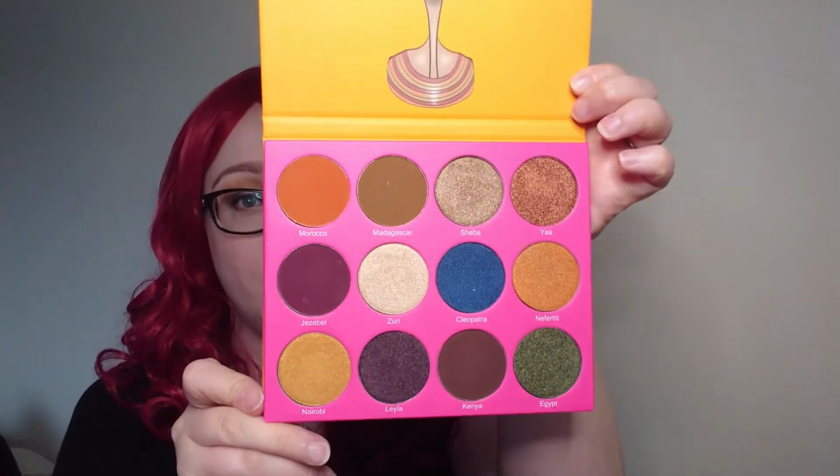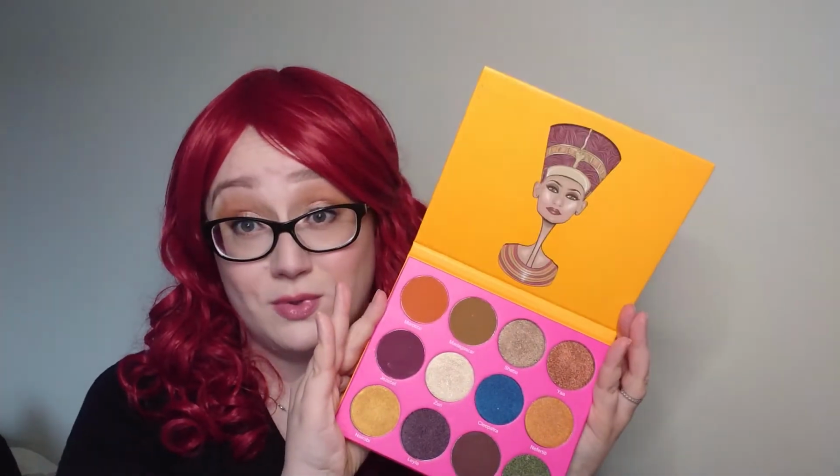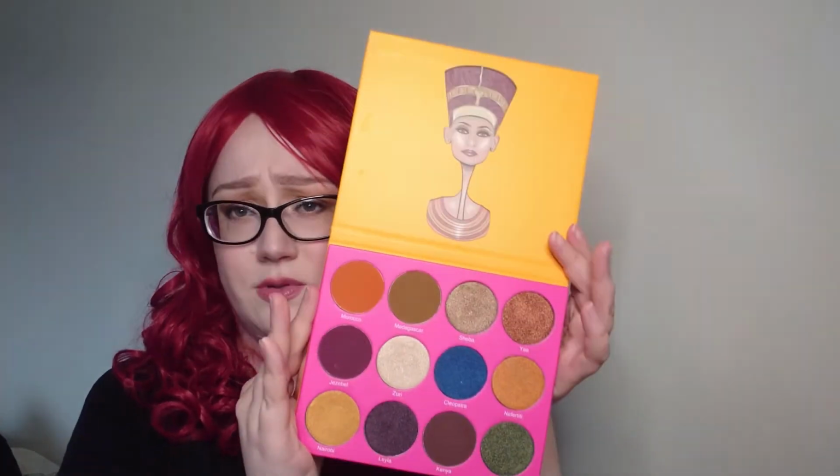A lot of their palettes have more warmer tones. I prefer more cooler tones, but this one was too beautiful to pass up. And I actually think they had a discount when I got this one, 20% off or something. Juvia's Place is very affordable, so I think this palette came out to $25 maybe. I was worried it wouldn't work for me without having any lighter colors to blend out with. However, it works fine. I can wear it on its own or mix other palettes in, but these colors are beautiful and they blend really nicely.